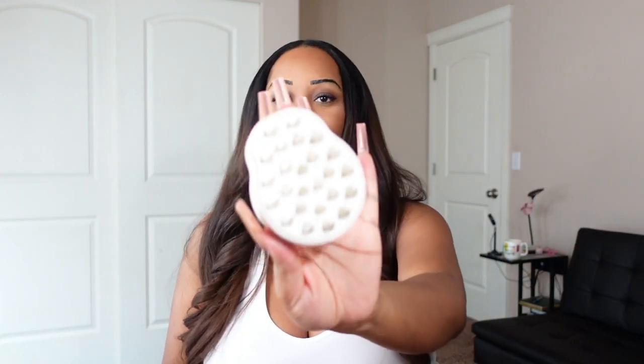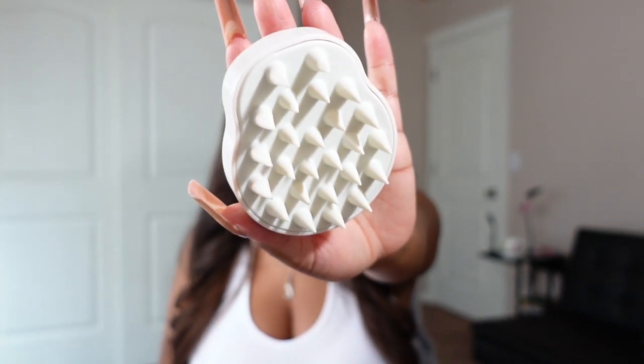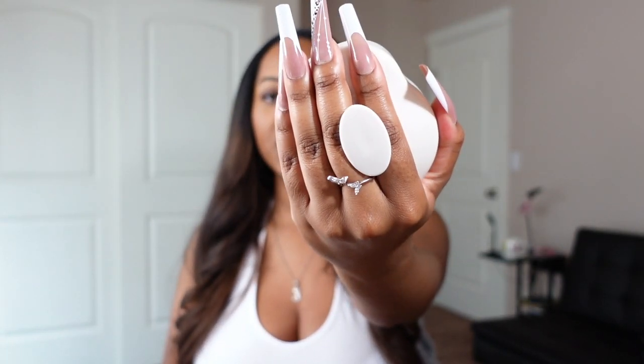Now before this, I have never used anything like this, and when I did my last silk press, I used this to kind of wash my hair. I didn't even use my nails. And it also claimed that this can help get rid of dandruff. I actually struggle with dandruff. And when I tell you, the dandruff has almost been non-existent ever since I've been using this. I love the bristles. I like how comfortable it is in my hand. I feel like everybody needs a scalp massager brush.